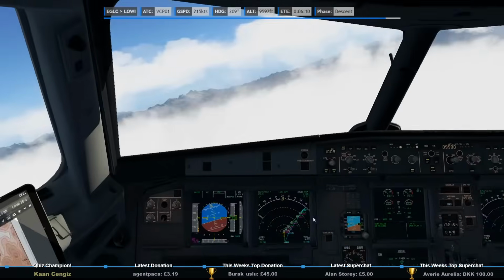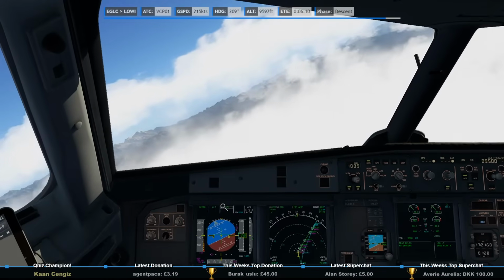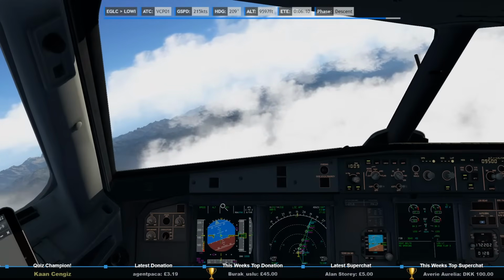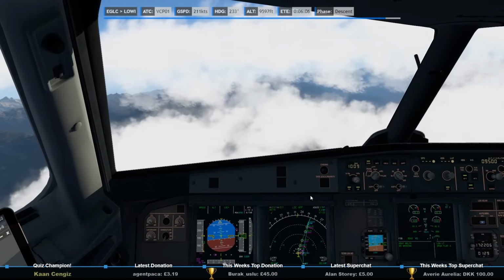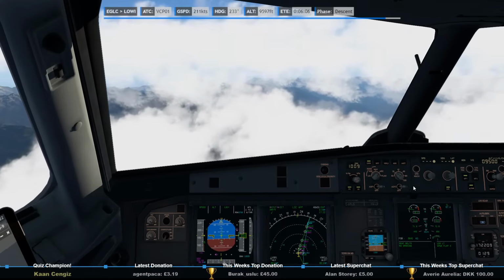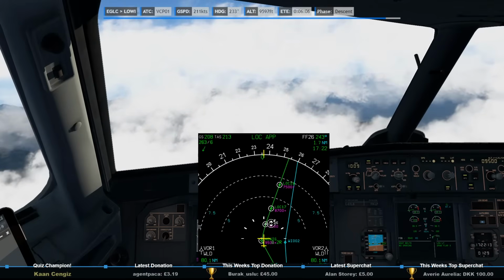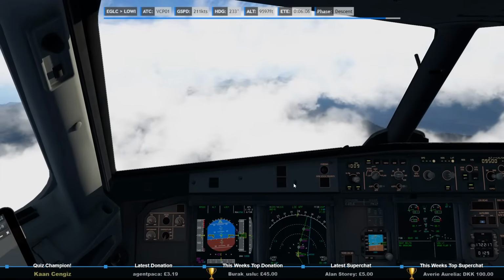So it looks like we're onto the localizer now. Yeah, localizer capture. It's maintaining that up speed for us. Why is it coming up to the manoeuvre margin? I'm going to select flap 1 now, because you want to be going a much slower speed to glide slope capture, otherwise the speed will run away. The point we're interested in is the FF26, which is only 2 miles away, so I'm actually going to go to flap 2 now.